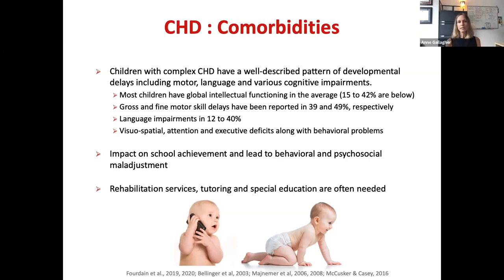But still, there are 15 to 42% of children who are below the average. There are 39 and 49% of children that have a gross and fine motor skills delay, respectively, and 12 to 40% with language impairments. Later in their development, usually at school age, we can see some visual-spatial, attention, and executive deficits in these children. Of course, all these comorbidities have an impact on school achievement and lead to behavioral and psychosocial maladjustment. So many children will need some rehabilitation services, tutoring, and special education.